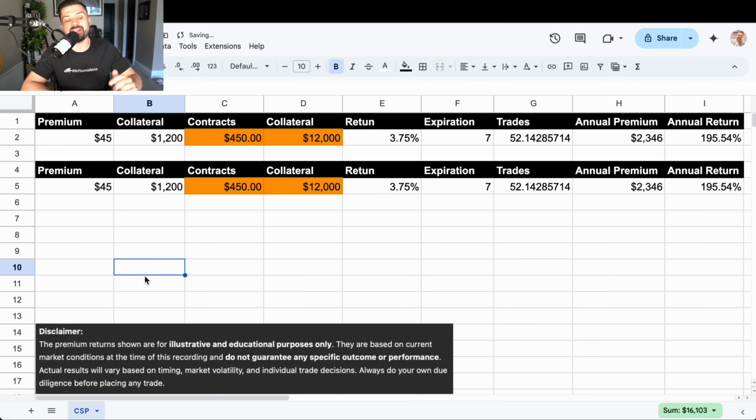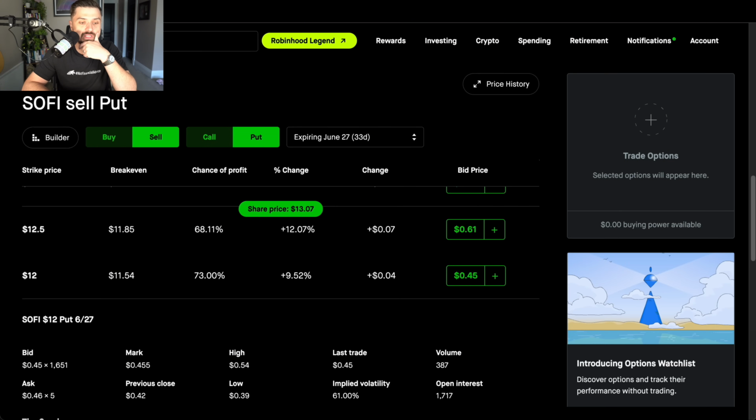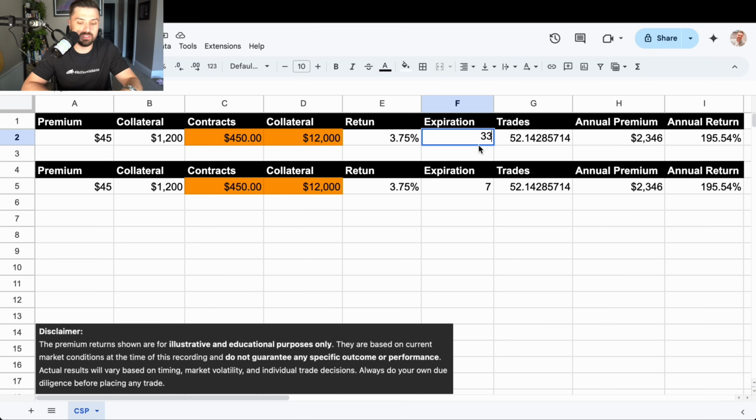So what I like to do if I'm going to consider closing my position early is, let's just put our expiration date, and you'll see why I like to put my expiration dates here, because it gives me my annual return. I just like to see this as a high level overview. It doesn't mean you're going to be able to do this trade 11 times exactly the same because these numbers are constantly changing.